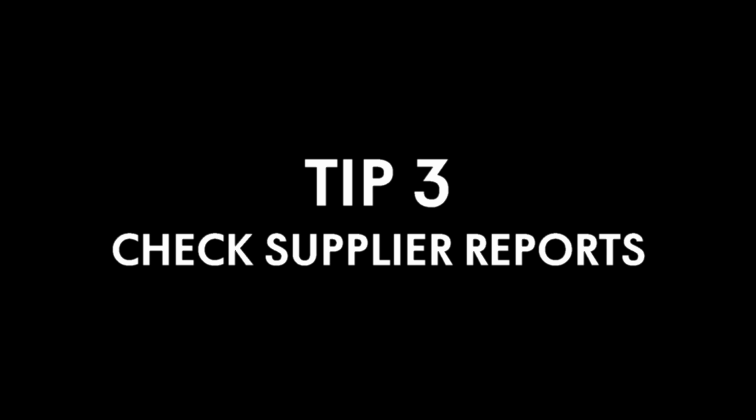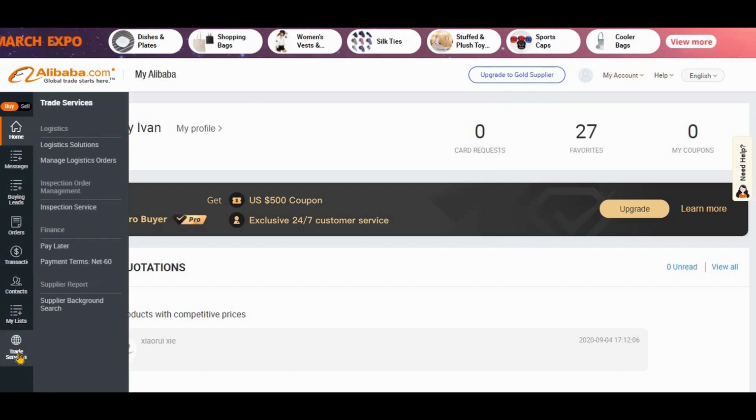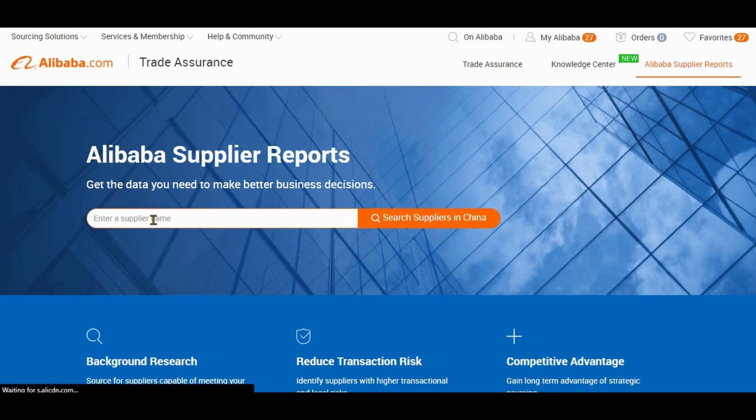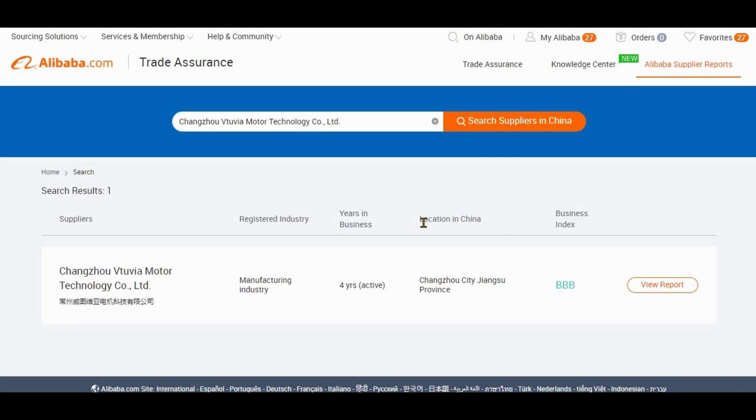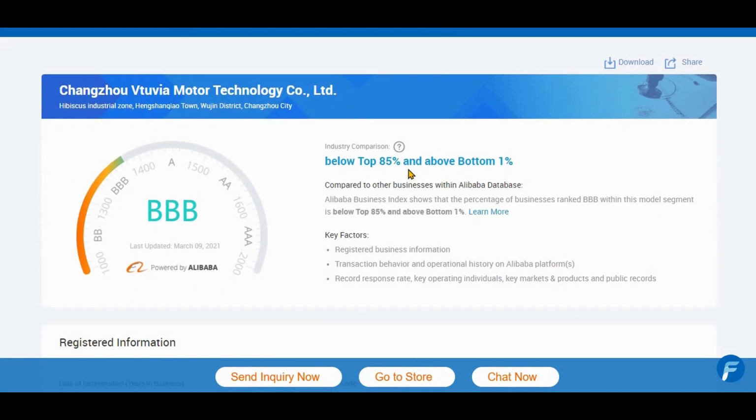Tip number 3. Check your supplier background and reports. Once you registered with Alibaba, on your account page, click on the Trade Services tab on the left and click on the Supplier Background Search. These will take you to Alibaba supplier reports, and these data might help you in your decision in getting that e-bike. In this example, Vtuvia has a BBB Business Index rating, meaning it belongs just below the top 85 percentile.